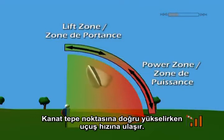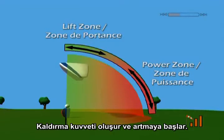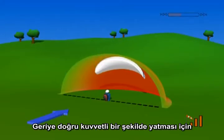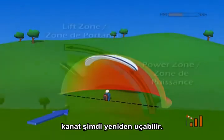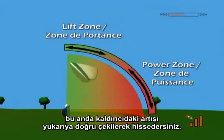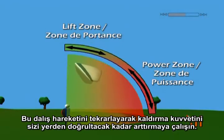As it rises towards the zenith, the wing attains its flying speed. The lift is created, then increases. Use the brakes to induce a pitching motion of the wing. Start by braking the wing sufficiently to make it swing firmly backwards. Then slacken the brakes. The wing can now fly again. It accelerates and again ascends to the zenith. At this moment, you should feel the increase in lift as the wing pulls upwards. Repeat this pitching movement and attempt to produce an increase in lift which will pull you upright.